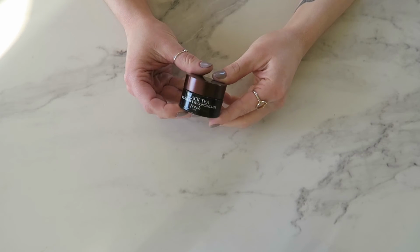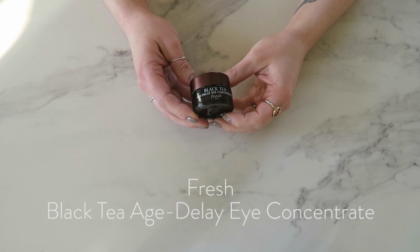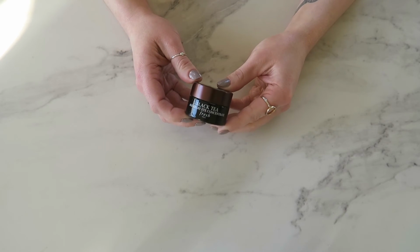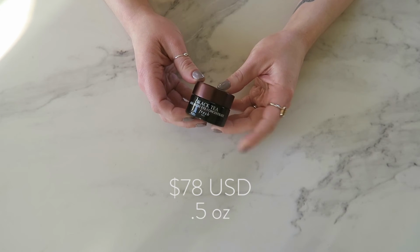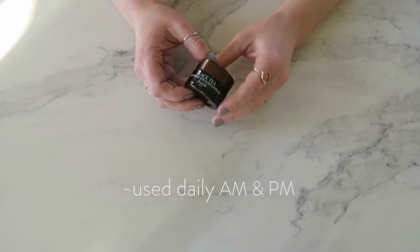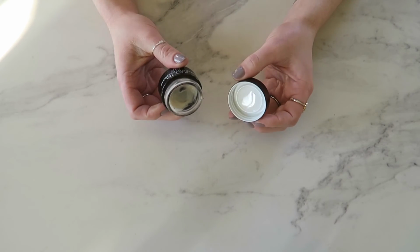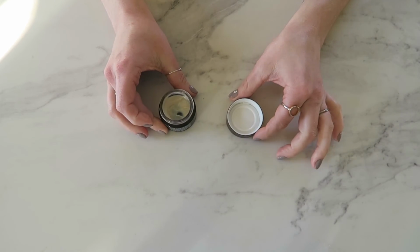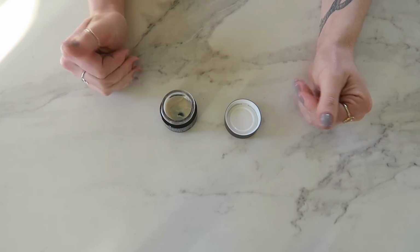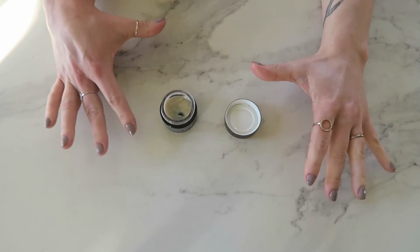For my eye cream, then and even now, I've been using the Black Tea Age Delay Eye Concentrate from Fresh. This is a decently hydrating eye cream that is non-irritating. When I first started using this, I saw more of a diminish in dark circles, but as the weeks went on, it just kind of stopped doing that. It does help a little bit with fine lines, but I have sort of stopped seeing any results.